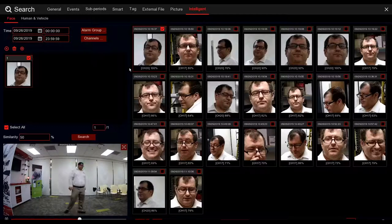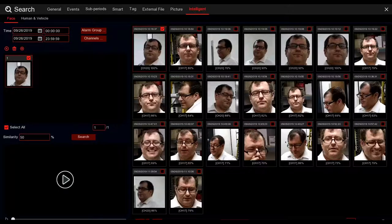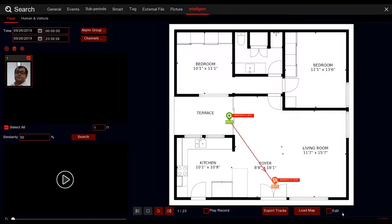Now here's a unique application for maybe a retail store. It's nice to see every time this person, maybe a suspected shoplifter, was on camera, but you want to see the exact path that they took. So you could import a blueprint, a floor plan, if you will, maybe different aisles in a store.